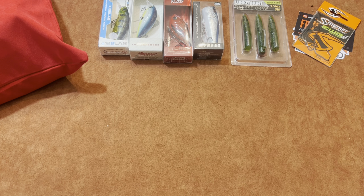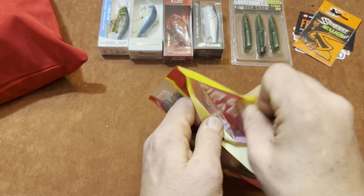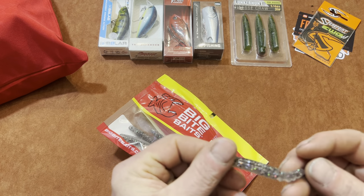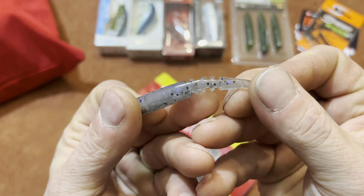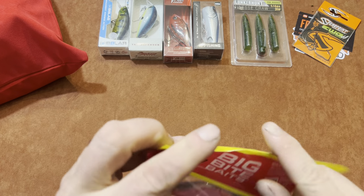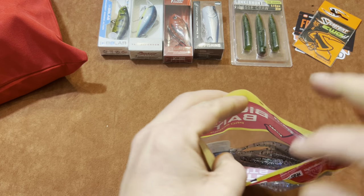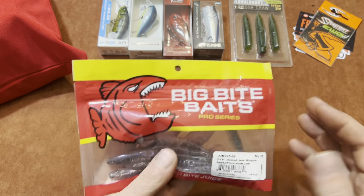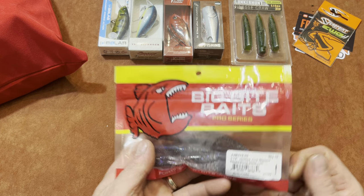Next, we got ourselves a pack of Big Bite baits, some type of little minnow. Can't tell, really. Okay, so yeah. Drop shot minnow, and I like that it's got a real segmented tail. Can you see that? It just gives you a little more action, especially if you're doing something like a drop shot, because you're trying not to move it too much. You're kind of letting the water do the action, and then you're just barely twitching your line. So that comes in really handy. That one's in Smoke Disket Violet Lamb.